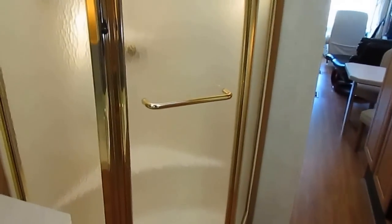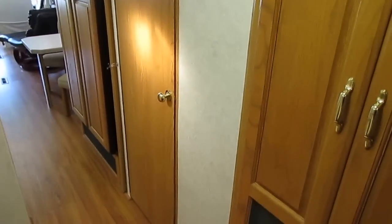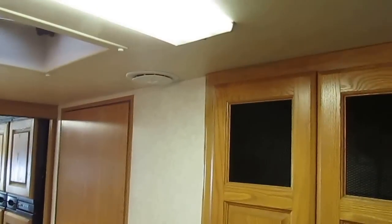It's got a glassed-in shower. It's got a skylight. No signs of leaks or leak damage. Holiday Ramblers don't have the leak issues other brands do. I mean, these aren't built cheaply. These are built to last, and that's why a lot of people who buy Holidays will own nothing but a Holiday Rambler product from now on.